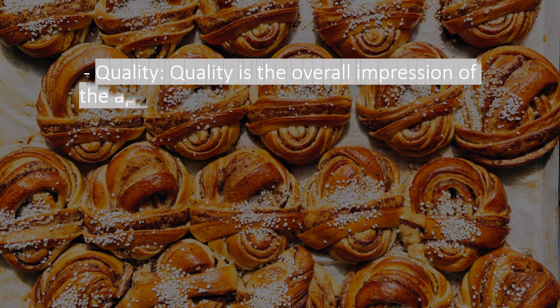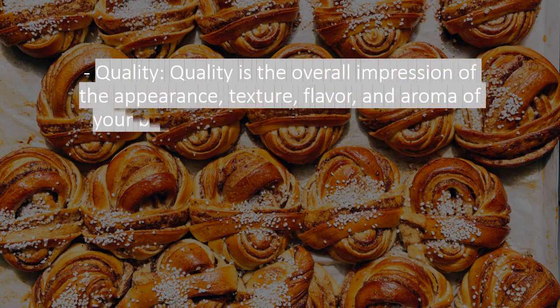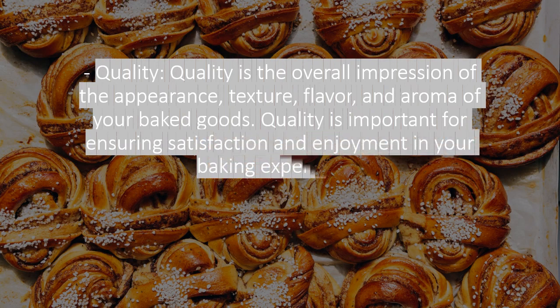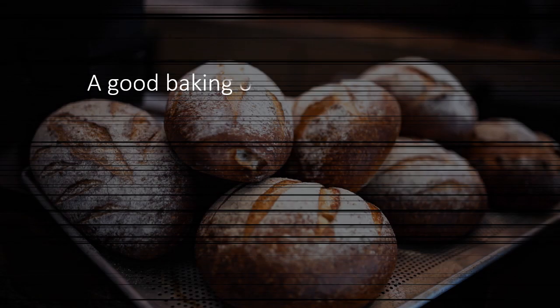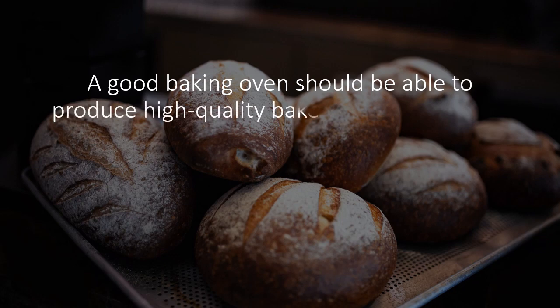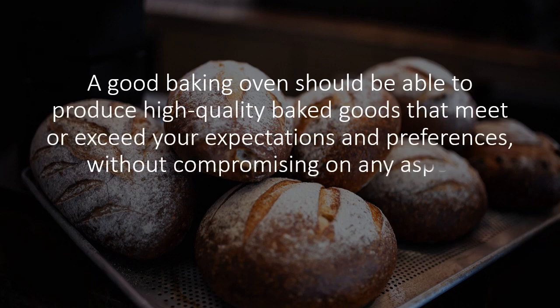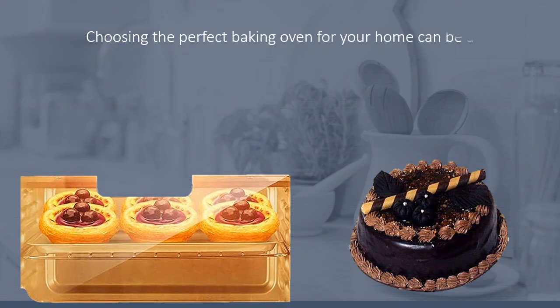Quality. Quality is the overall impression of the appearance, texture, flavor, and aroma of your baked goods. Quality is important for ensuring satisfaction and enjoyment in your baking experience. A good baking oven should be able to produce high-quality baked goods that meet or exceed your expectations and preferences, without compromising on any aspect.